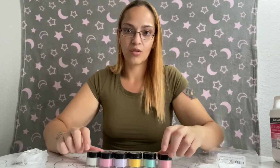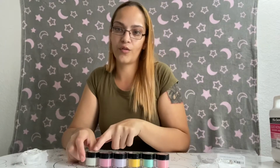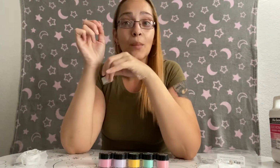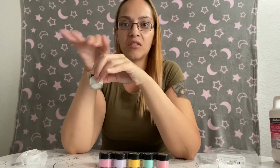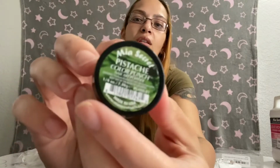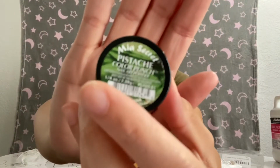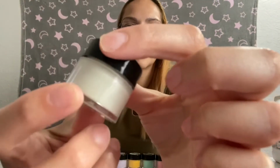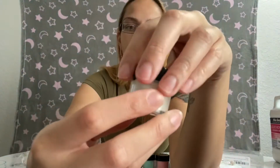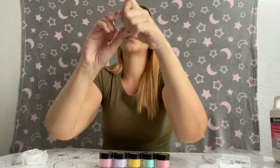These colors are so cute. You see them? They are so cute. I'm going to start off from the first one. This one's called pistache. Oh, it's like pistachio, but they cut down the word. It's called pistache. Color punch. Look at the color. It's so pretty. It looks like a pistachio color. Not too dark, not too light. And it's protected until you use it.